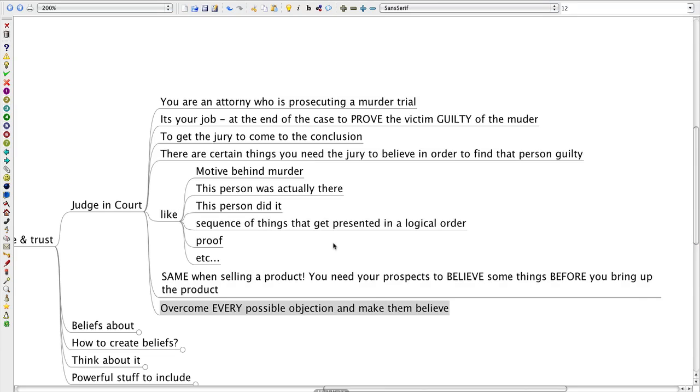So what would you specifically need to make the jury believe about this person? Things like motive behind the murder. Things like, was this person actually at the site when the murder happened? What time did it happen? Did this person actually do it? Why did he do it? And why is he the only one that could, all these different things.